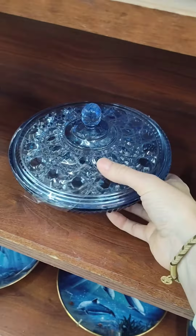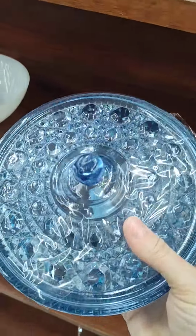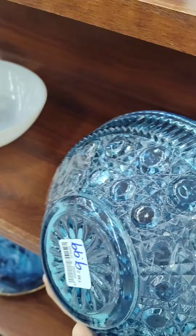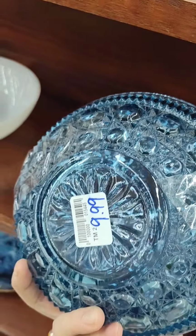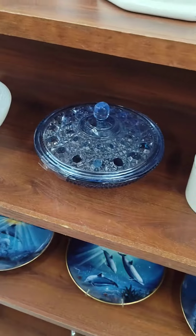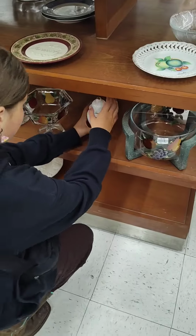This blue glass piece, it's not that often where you find the top with a lot of the bowls, or if you do, they're really chipped up. But this one was gorgeous, but for $10, was going to let that go too.